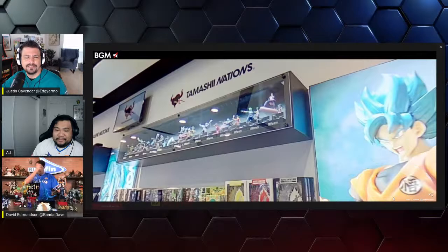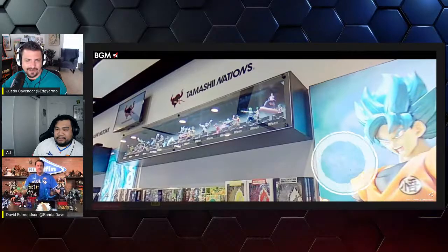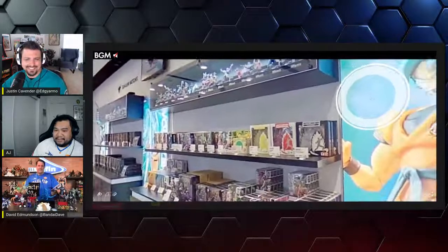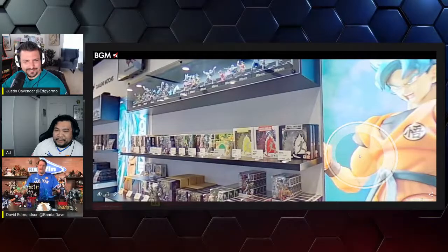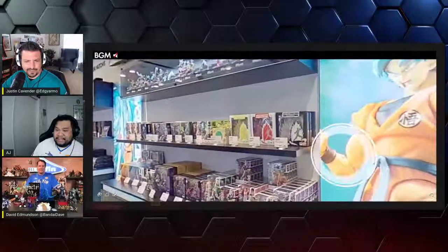Good Smile was next to us at Toy Fair, and they had white cupboards that were glass like that, and they looked glorious. I was like, oh my god, look at how pretty all these figures are in these glass cases. Yeah, we got the black ones, for contrast. Then we had those little auras.